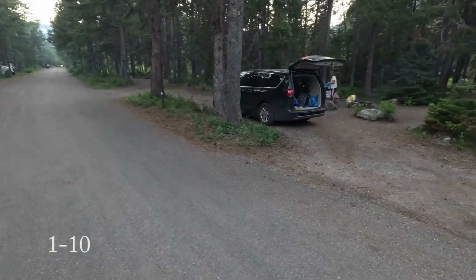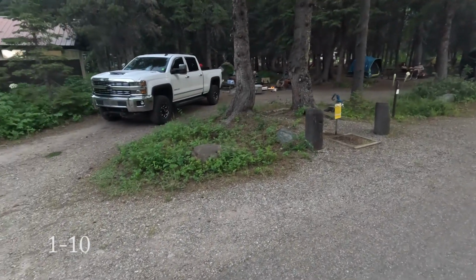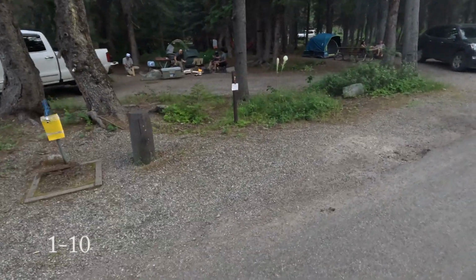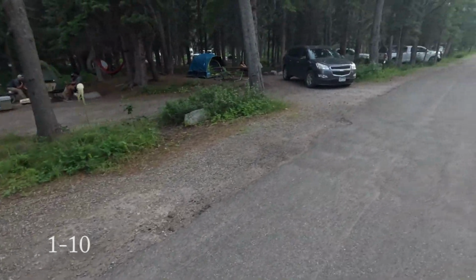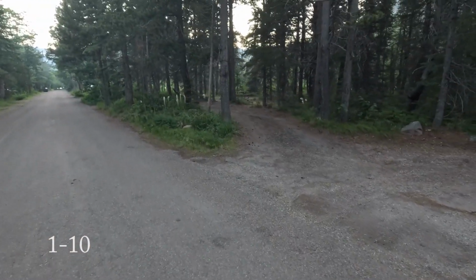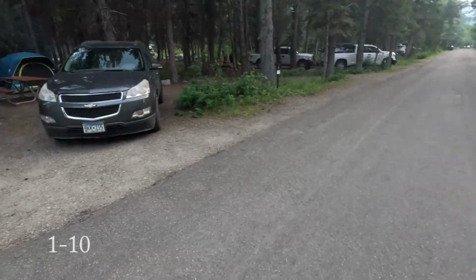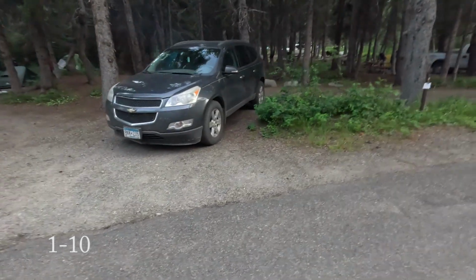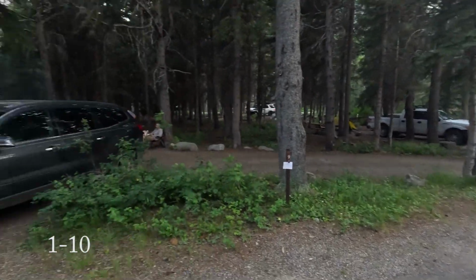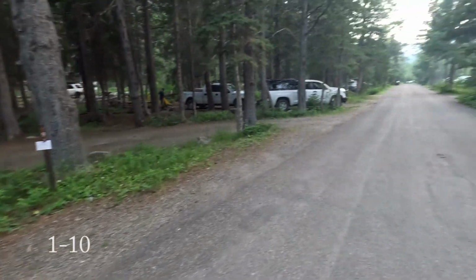We got 8 on this side. That's a nice, easy, gentle pull through. 9 is angled, but the trees are out of your way. You should be good. Sorry, that's 7. 10 is very straightforward and easy. 9, it's angled again. So you could easily back it in this way and then park your truck over there, but if you tried pulling in this way and going through, I don't know if you'd be able to make it.